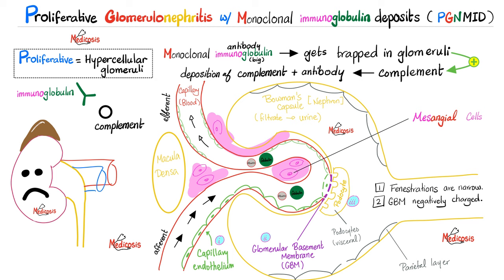So this is a complement. I'm going to complement the antibody in its action. If the antibody is doing a good thing, like killing bacterial invaders, I'm going to help it. And if it's doing a bad thing, I'm going to help it as well. These are a group of proteins known as complement proteins or complement system.